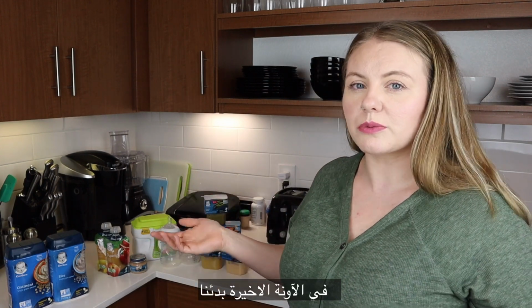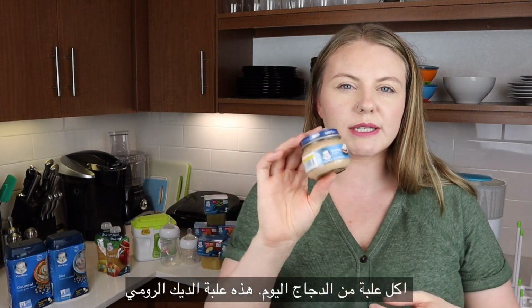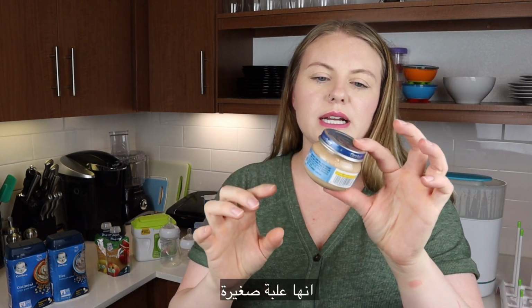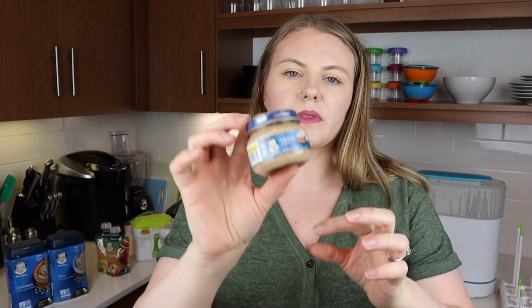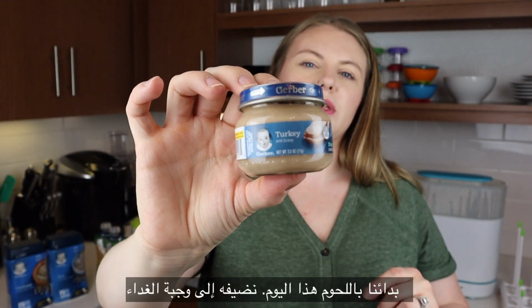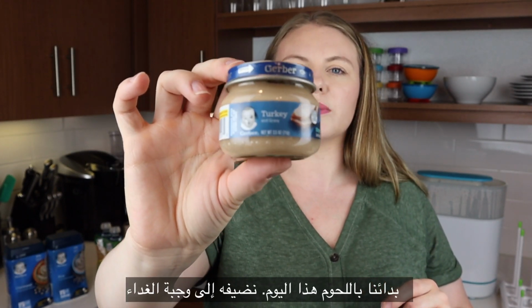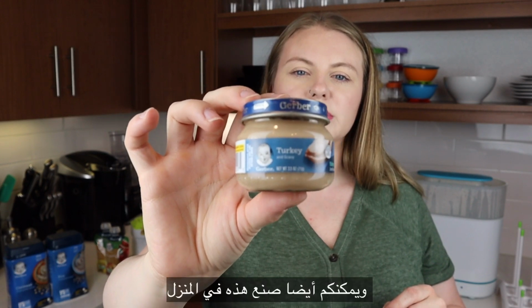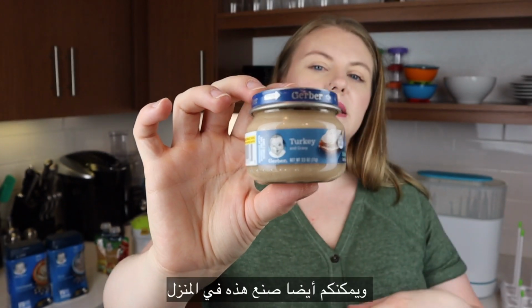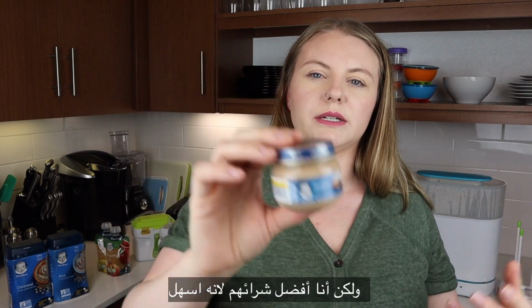But we just started recently some meats. So he had chicken today. This one's turkey. These are the little tiny jars. We just started them today, so they kind of go with lunches. You just give them a little bit of this during lunch. So we just started it. I'll let you know how it goes. Like I said, you can also make these yourself in the food processor. I just choose to buy them because it's easier.